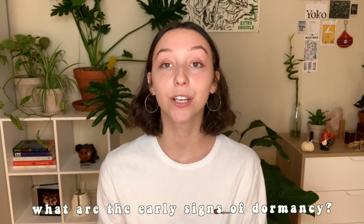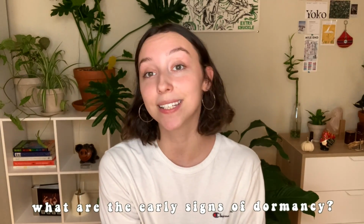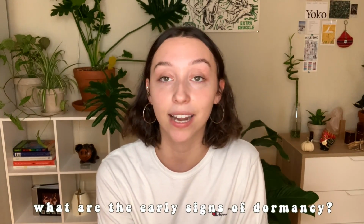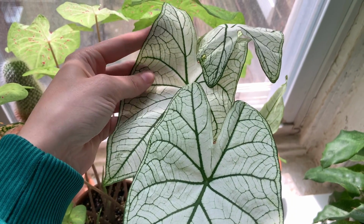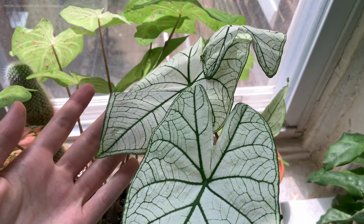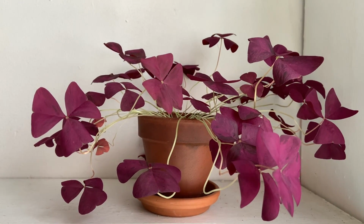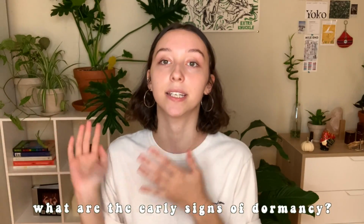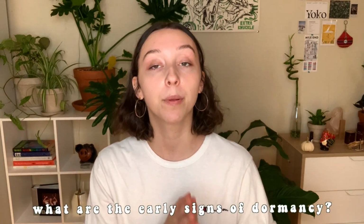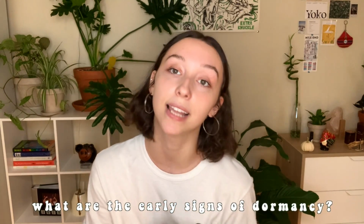Some signs that your plant wants to go dormant is that your foliage is going to die back and the growth is going to stop. That's pretty much all there is to it. It will happen probably over a couple weeks, and when you notice your plant starting to decline in that way, just cut back on the watering and it'll help ease your plant into dormancy, because your plant is now going to be using less energy and therefore needs less water.